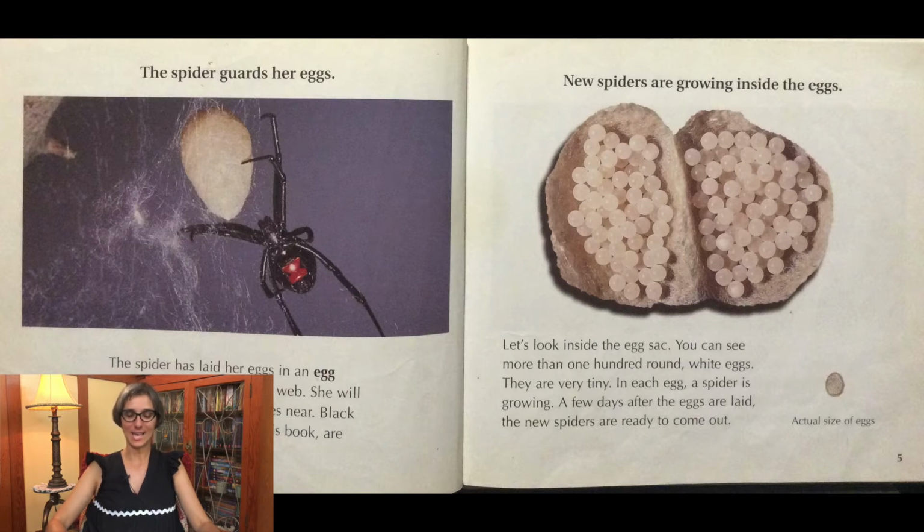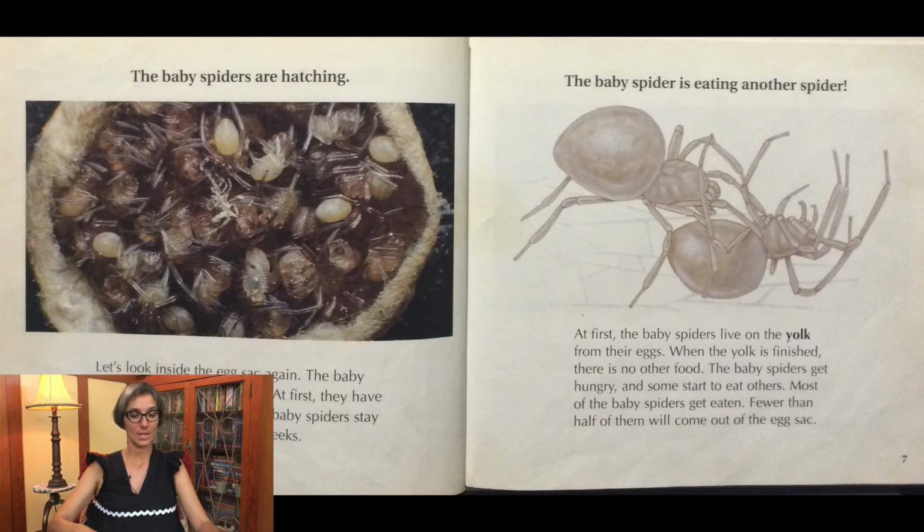Let's look inside the egg sac. You can see more than 100 round white eggs. They are very tiny. In each egg, a spider is growing. A few days after the eggs are laid, the new spiders are ready to come out. The baby spiders are hatching.